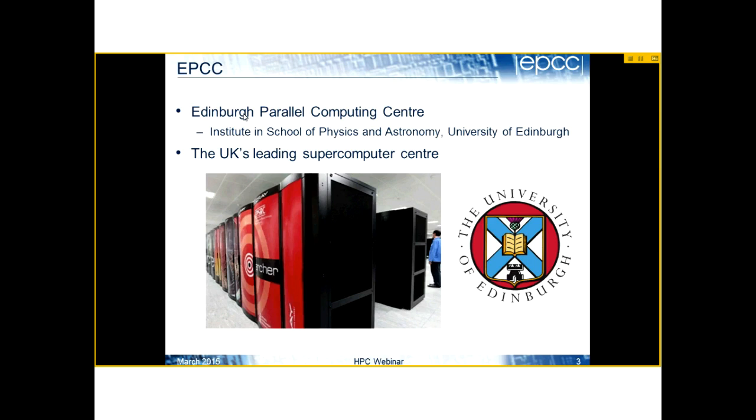We're an institute in the School of Physics and Astronomy, a bit like a department, part of the University of Edinburgh. And we consider ourselves the UK's leading supercomputer centre. And in particular, we run the machine you can see there, which is Archer. And I'll explain how that works and how that fits into what we do.